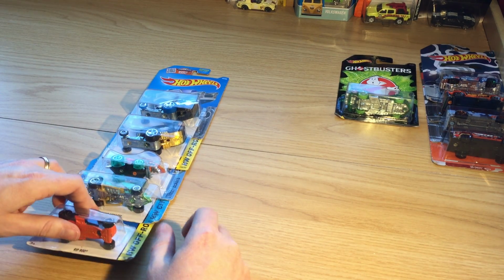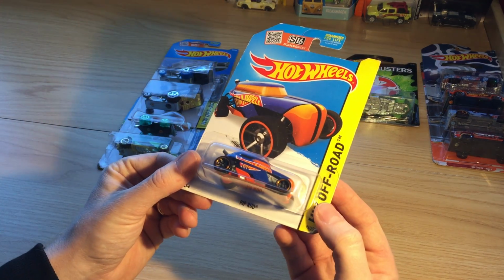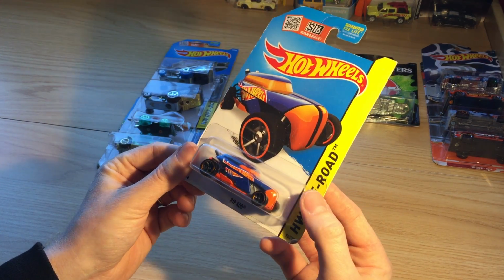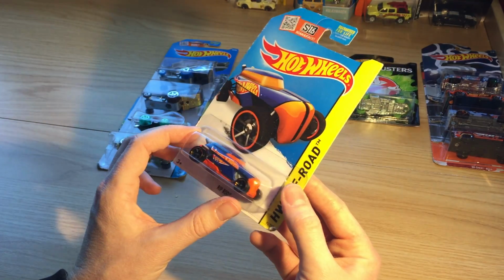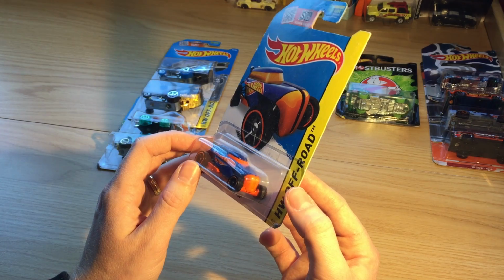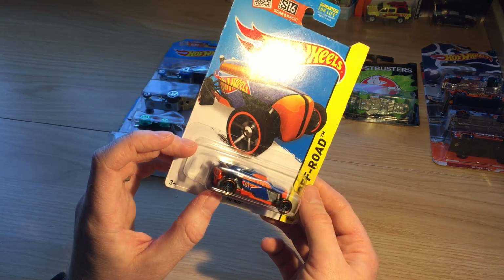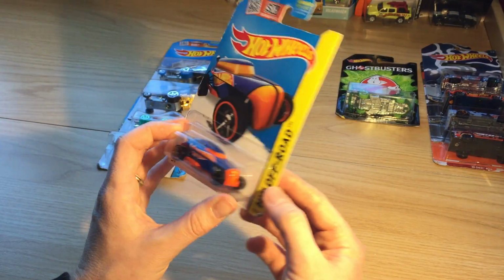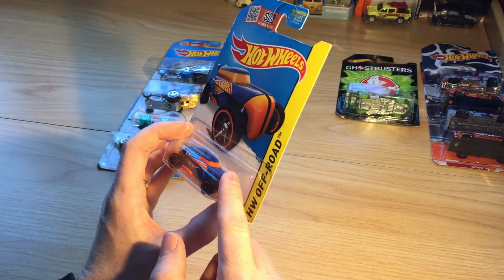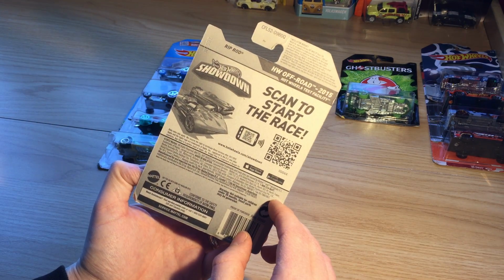So the first one I've got here, we'll start at the bottom. This is Rip Rod. So this is a fantasy cast, but I actually quite like this one. I believe Hot Wheels made an iPhone app. It's a racing game, kind of like a side scroller, and this is one of the main cars in there. I really like the shape a lot. Let's open it up and see what we've got.